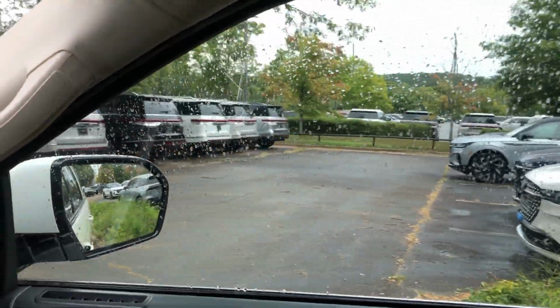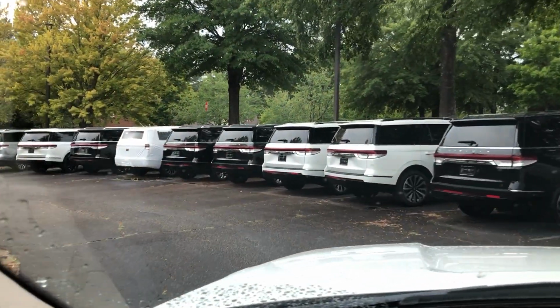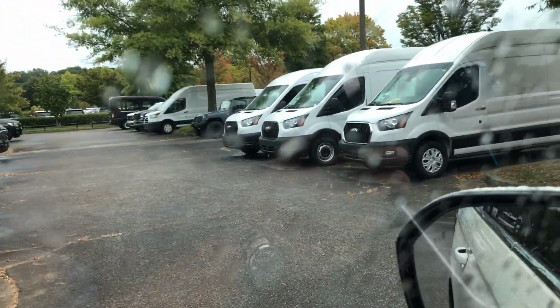Quick run through here. This is our extra storage lot. All the Lincolns and fleet Fords. See all the Navigators here. Aviators here. Couple Super Duties waiting for pickup. Over here you can see we got a good amount of Transits, all shapes and sizes, ready to work. Couple cop cars this way.